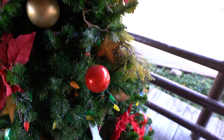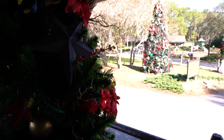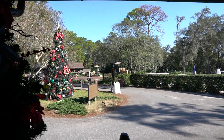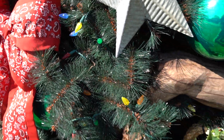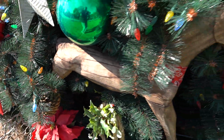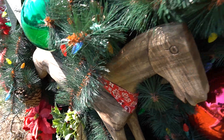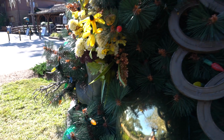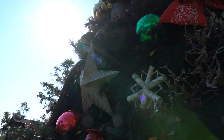I love how, especially when you get to the main tree, even though it's not that big. I mean, it's a little bit bigger than a Polynesian tree. But they shoved the whole rocking horse in here. There's the rocking horse. Oh, there's a whole wagon wheel. There's a wheel. It's all those horseshoes. It's like we didn't really have decorations, so here's some equipment from around the camp. Stuffed it in the tree, which is on theme. So I mean, I get it.